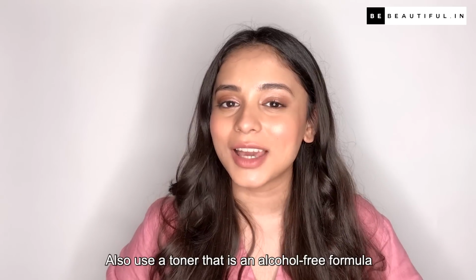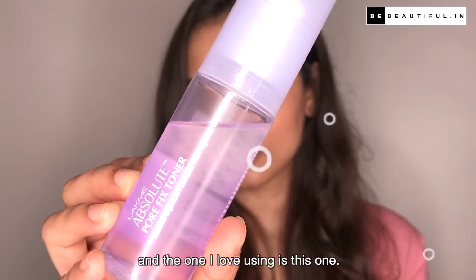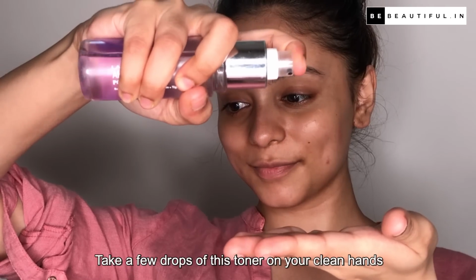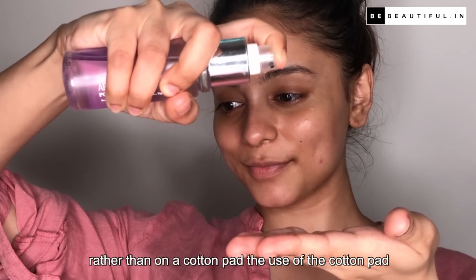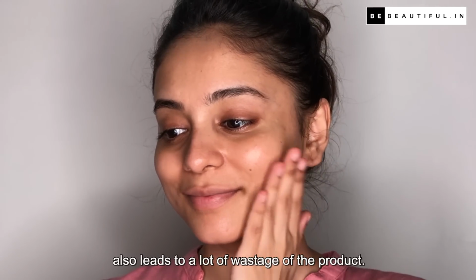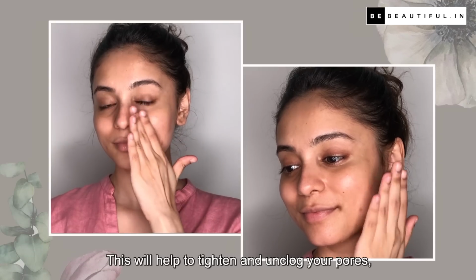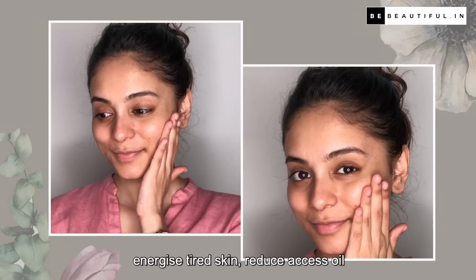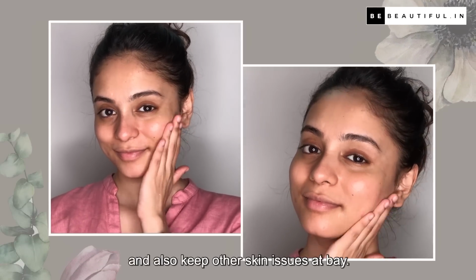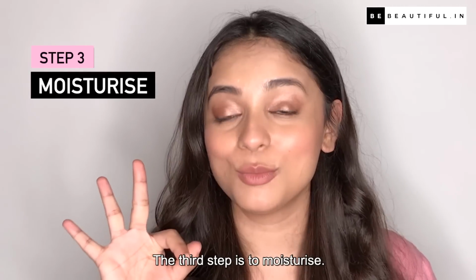Also use a toner that is an alcohol-free formula, and the one I love using is this one. Take a few drops of this toner on your clean hands rather than on a cotton pad, as the use of the cotton pad also leads to a lot of wastage of the product. All you have to do is pat the toner on your face. This will help to tighten and unclog your pores, energize tired skin, reduce excess oil, and also keep other skin issues at bay. The third step is to moisturize.